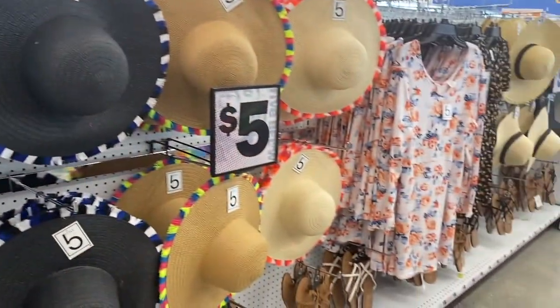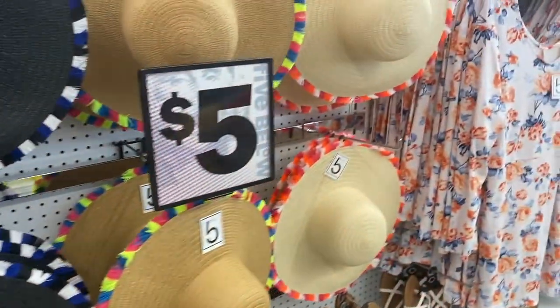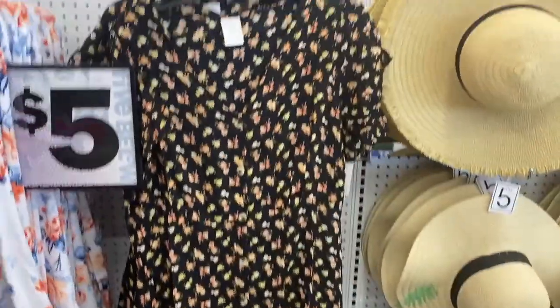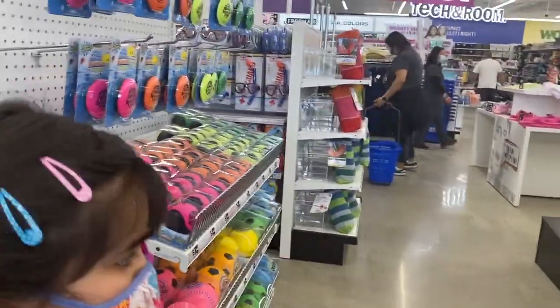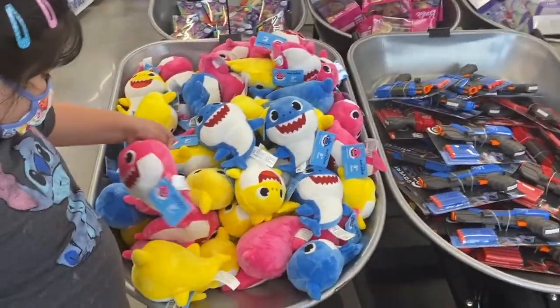We have summer stuff over here. Wait, there's kites? Can we check out the kites? Yeah. These are pretty shirts. It's a nice dress. That looks nice. Totally for you, for you guys. That's a girl. Oh, that's a baby shirt.